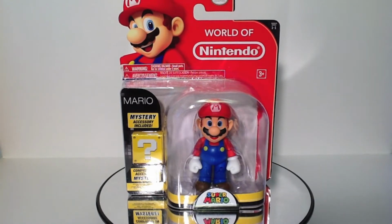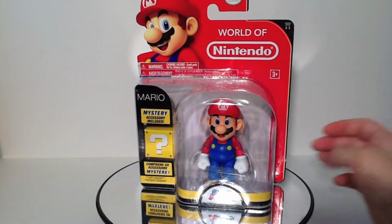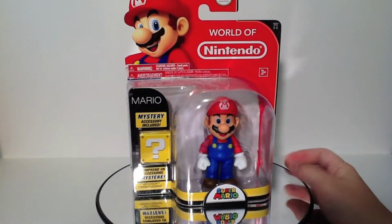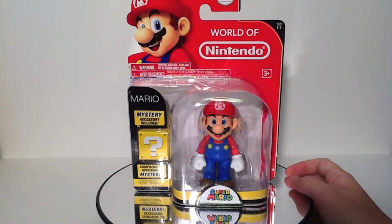Alright, so as always, we start the figure in its packaging because that's how we do things here at Soundout 12's YouTube channel. Now this, of course, is the first figure, I'm going to call it the first figure, in the World of Nintendo 4-inch scale action figure line. I say this because there's actually two forms of figures being released, this 4-inch figure line and then the 6-inch figures that are in scale with the 4-inch figures.